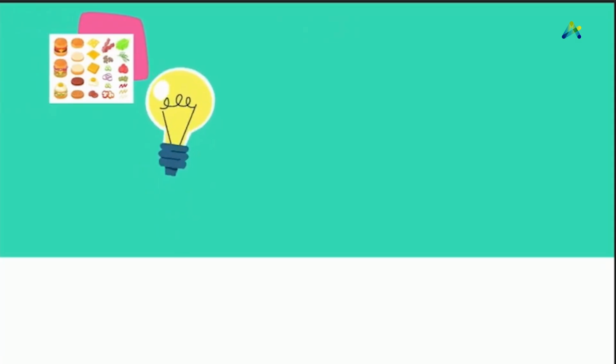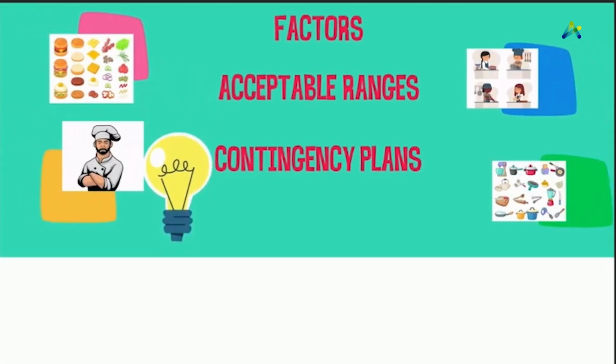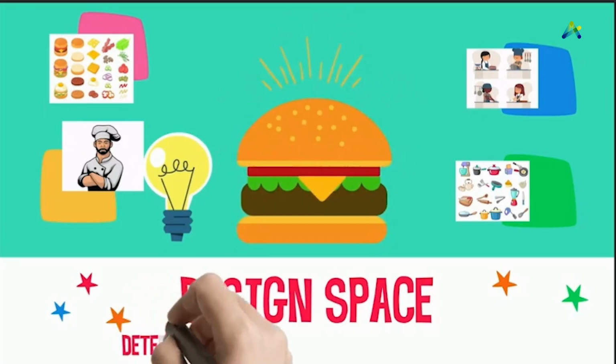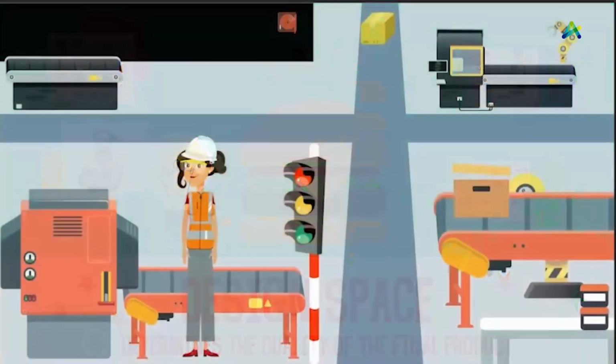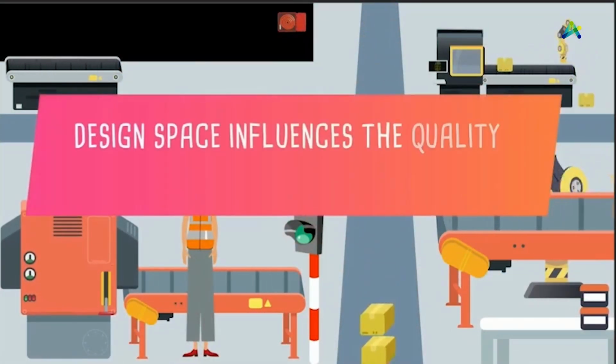In scientific parlance, all of these factors, their acceptable ranges, and contingency plans put together is called the design space. Ria's design space determines the quality of her burger. Just as in the case of the burger, the design space determines the safety and efficacy of final pharmaceutical products also.